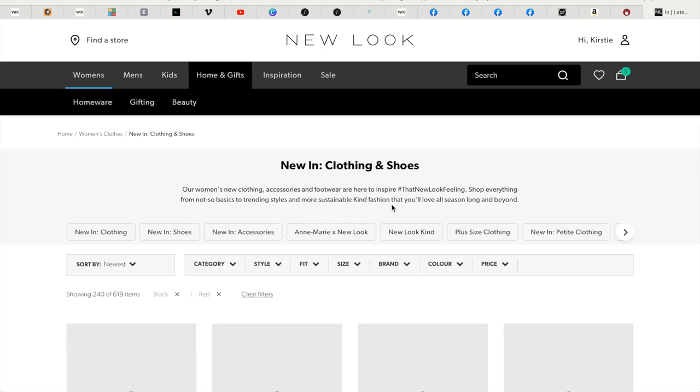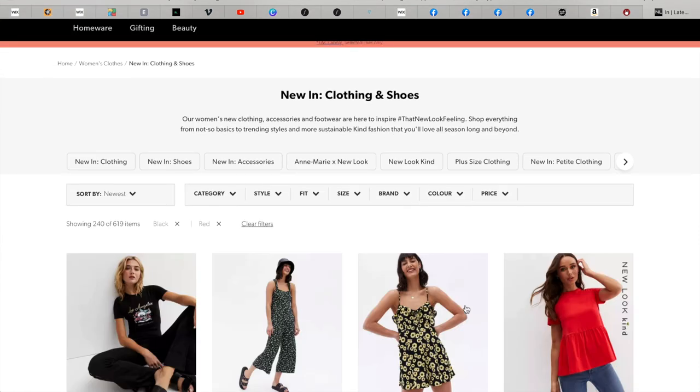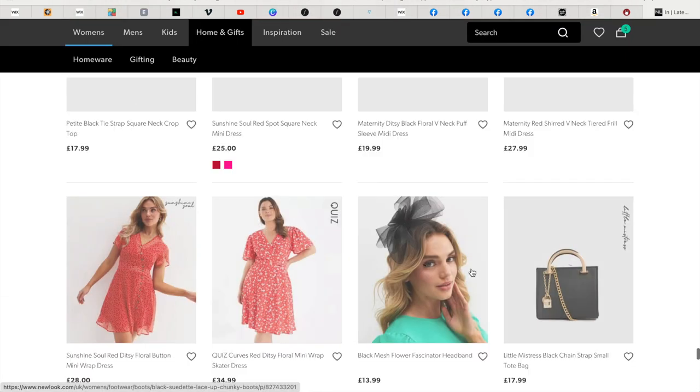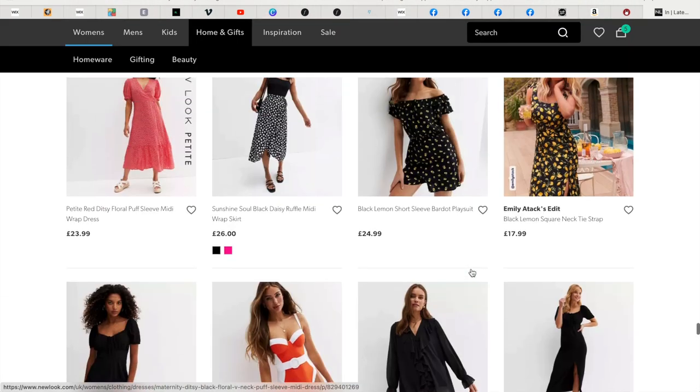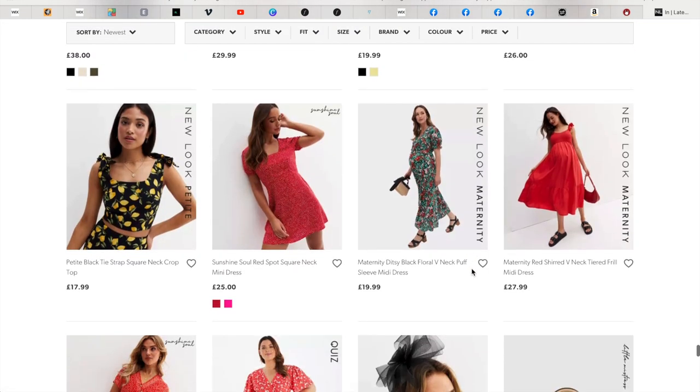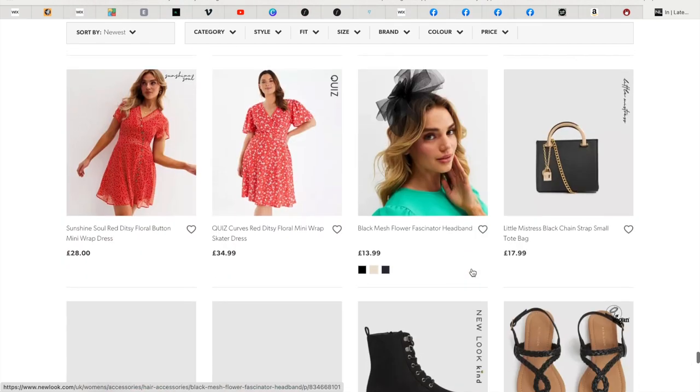Because I'm still looking for that perfect thing. See, look, it's taken me right back to the top. How annoying is that? I'm still looking for that perfect yellow piece that I can do a yellow eye makeup look with. Still haven't found it, but maybe that lemon play suit is the one thing.